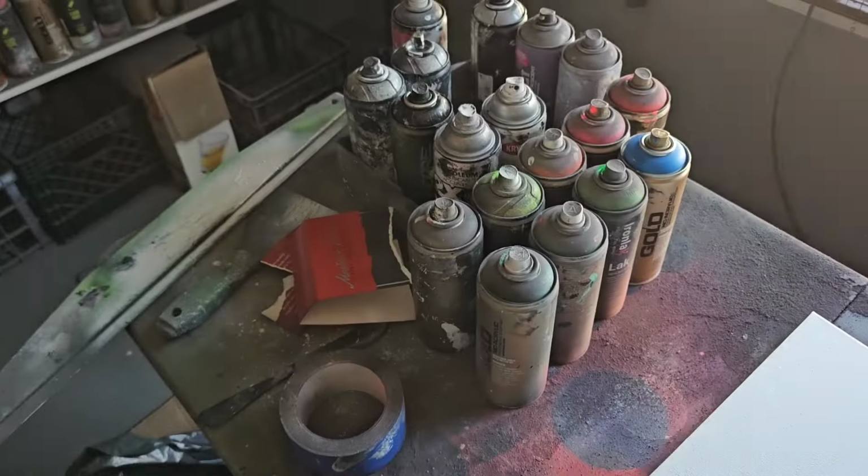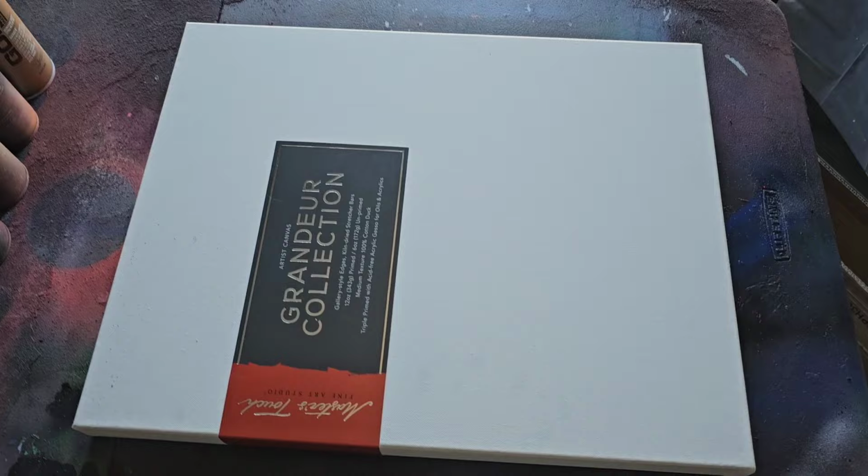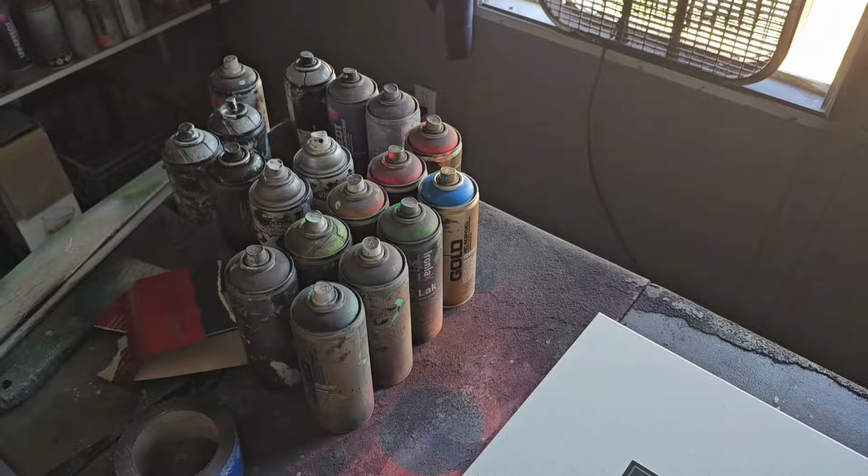Let's get straight to it. This came as a request from someone on TikTok, and this is a painting for his daughter. He wanted a neon rainbow cave, so we got the 16 by 20 canvas today. We got our fluorescent paints right there. I usually don't do this, but we got a little mix of brands in there.